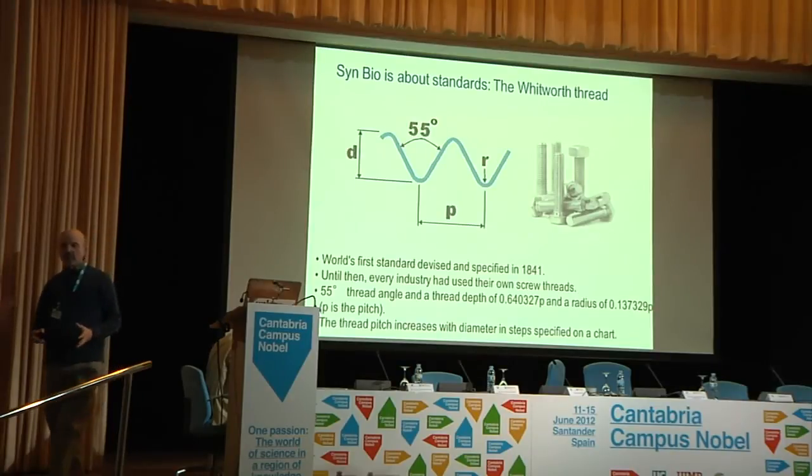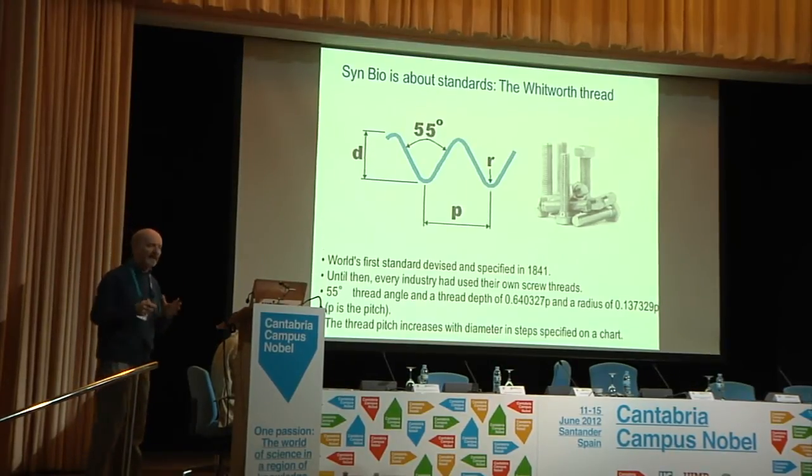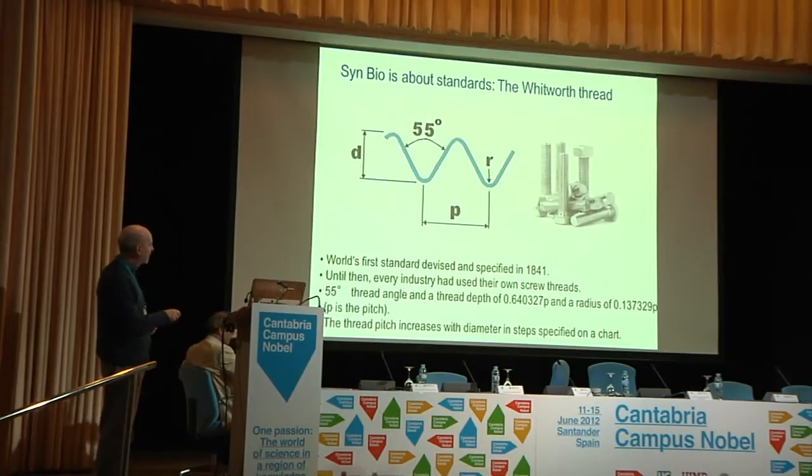One very important thing, of course, is connectivity. In electric engineering, you can just connect cables, and the only signal moving through the entire system is electrons. In biology, it's more difficult, but in any case, you need to make some connections. And to make those connections, you need standards. And standards are the very basic pillar of engineering. In the history of engineering, there is a before and after the implementation of the thread standards. And this is one of the first.